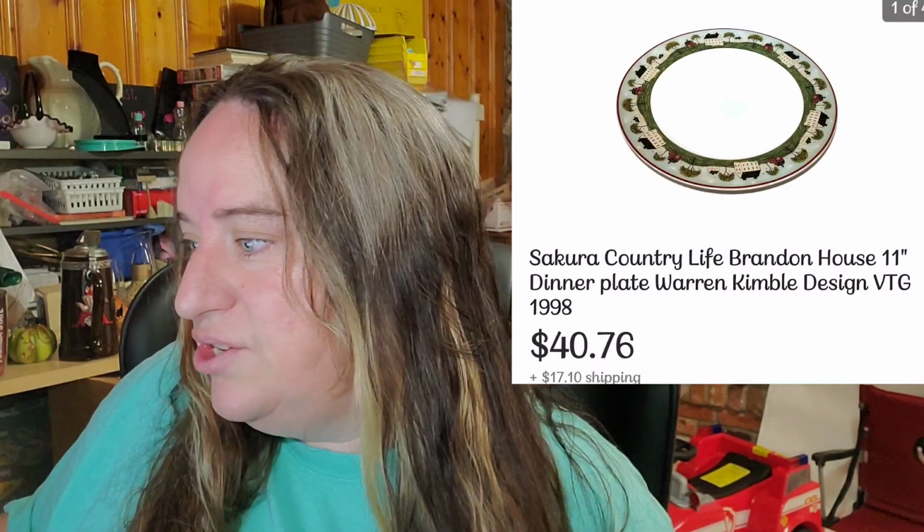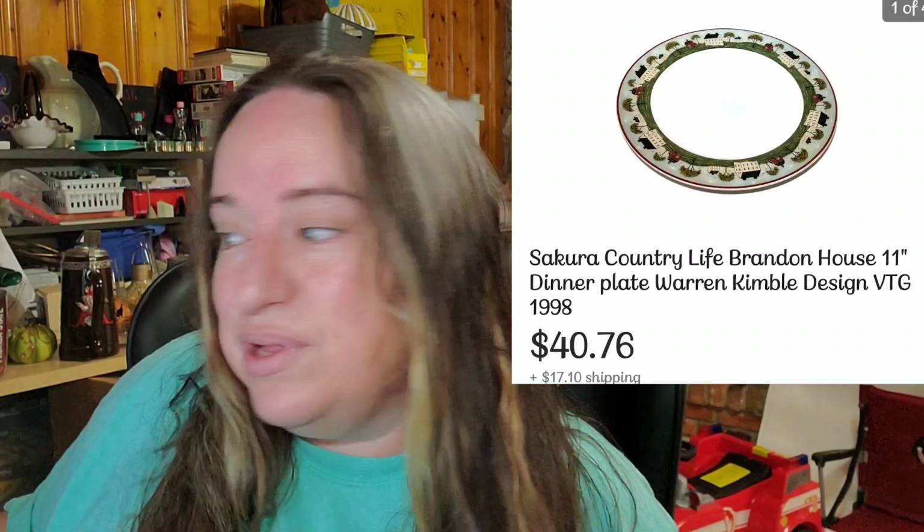And then up next is Sakura Country Life. We sold 4 of these plates. I did find these at my local Goodwill for $1.99 each. And they sold for $47.96 plus shipping. The buyer was $61.91 all in. These had Sakura on the back. They had Country Life, which was the pattern, which is what you would use to look these up on eBay to see if they are worth listing. And when you're searching, make sure you're searching sold, not listed, because people can list stuff at whatever price they want. That doesn't mean it'll sell at that.